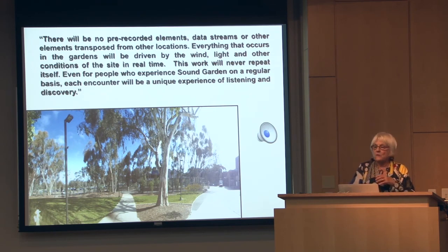So he's calling it the wind garden now, not sound garden, but we're kind of excited about it. Maybe let's see if this works. This is just a sample. We set it all up for him to work on in June, and he came and gave a talk to the Friends of the Stuart Collection.